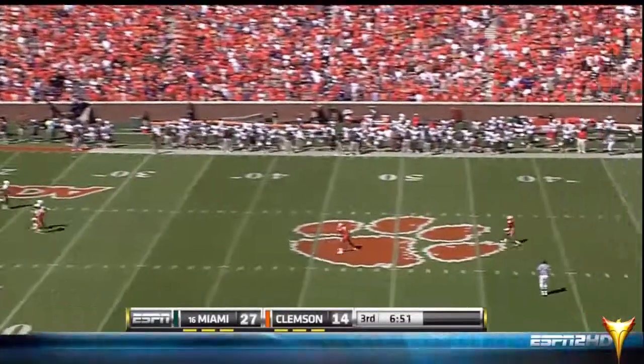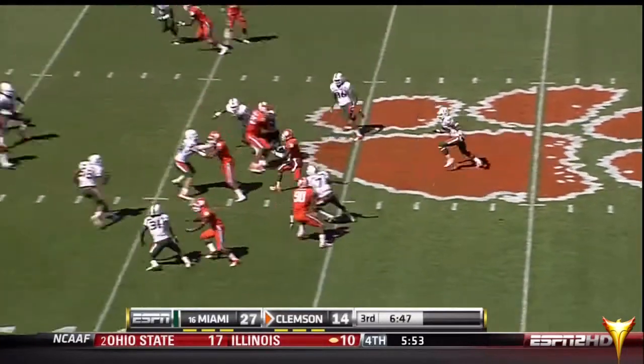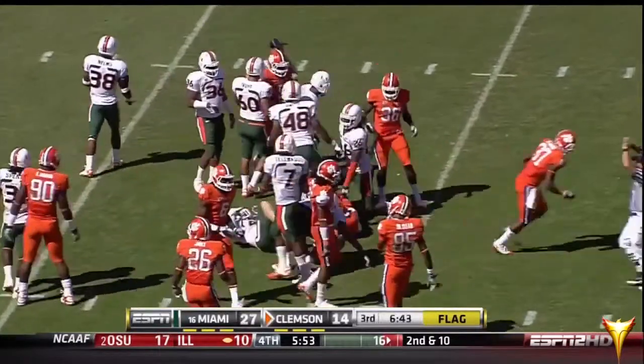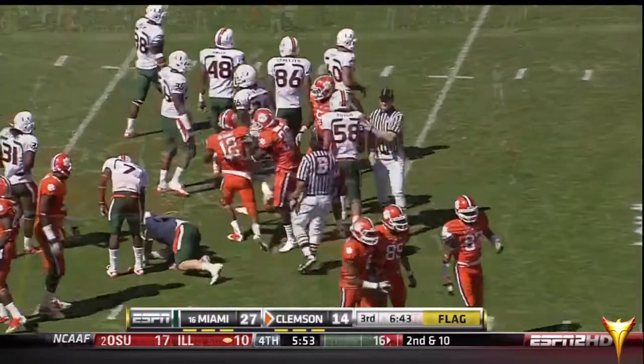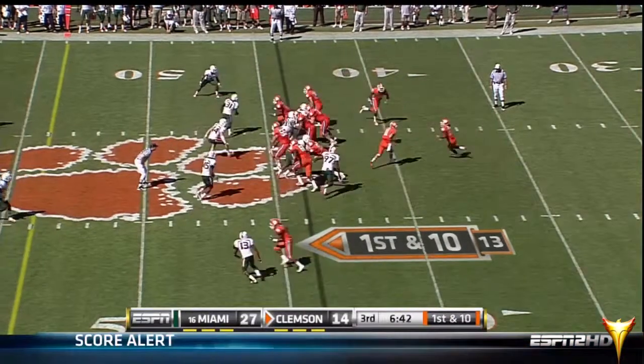Good punt by Bosher. Here's Gilchrist. Has blockers in front, but a flag down. This is coming back. And another flag comes in. Might be a face mask as Gilchrist was brought down. A penalty on the Tigers on the return.